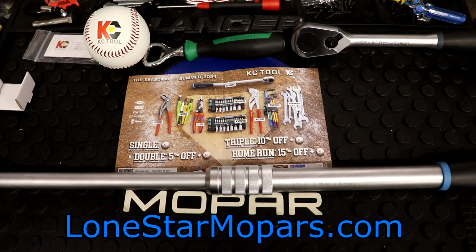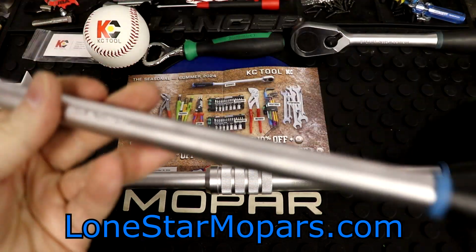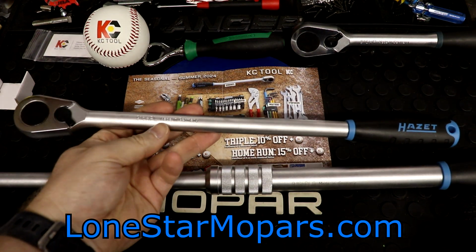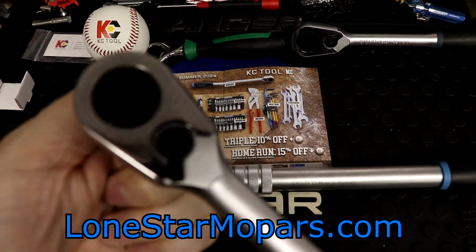So this is now free, and I don't know that they make a quick release iteration of this. This is the Hazet 916 HPL, very nice in hand.